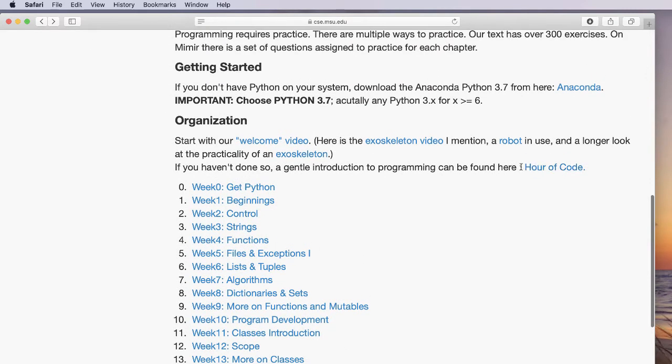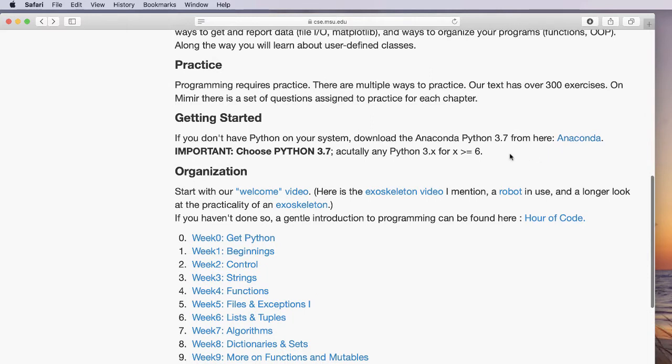And as I mentioned, you might want to take a look at the Hour of Code, a little bit of a gentle introduction, and grab a copy of Python for your own computer. It's important that it's some version of Python 3. There's a thing called Python 2. You don't want to be doing that.